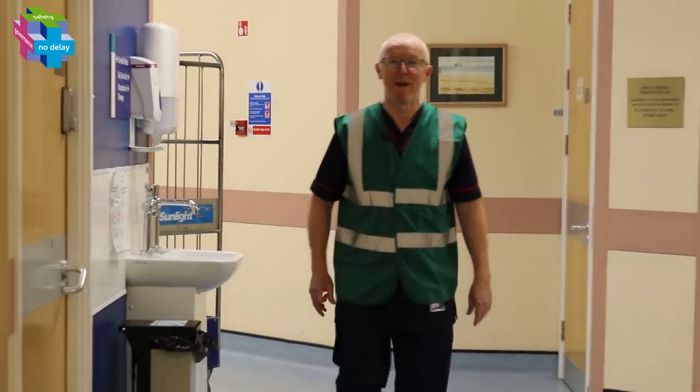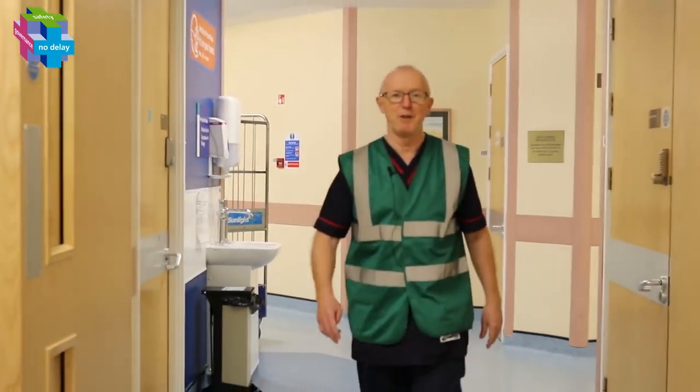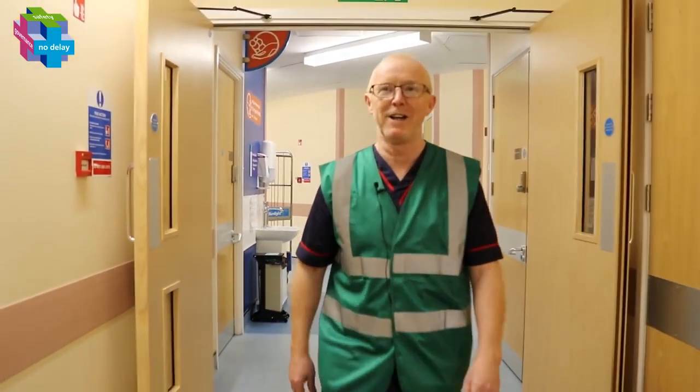The safer bundle can make a positive difference to patients and staff, one and all. We need to embrace the safer bundle and reduce ED overcrowding and reduce patient mortality.